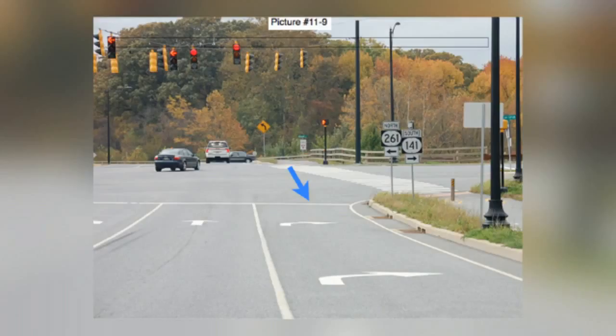Important. Both traffic signals in picture number 11-9 above control the right turn lane. Traffic signal duplication. DelDOT has acknowledged that the nearest signal to the right turn lane controls that lane. The traffic signal does not have to be located directly over a turn lane to control the flow of traffic in that lane. See picture number 11-9 above.